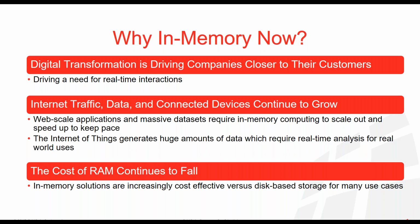That's what we're seeing today on web scale, or even if you look at business applications, because at some point they also become web scale. And we're dealing with greater and greater amounts of data in our daily lives, and this is about to really take off with the growth of the Internet of Things, which will generate huge amounts of data, and businesses as well as individuals will require real-time analysis for real-world uses.